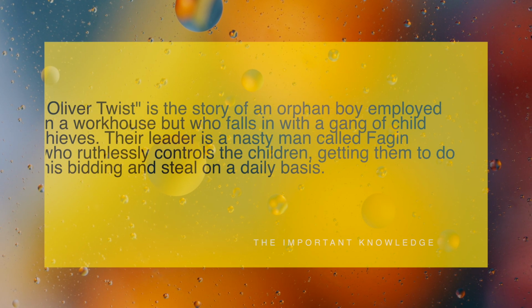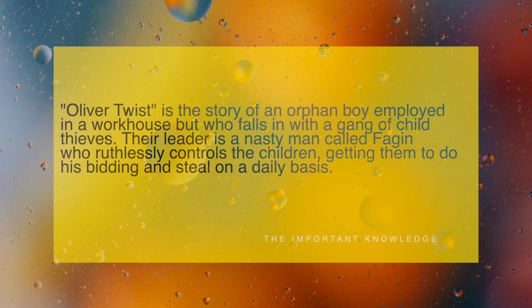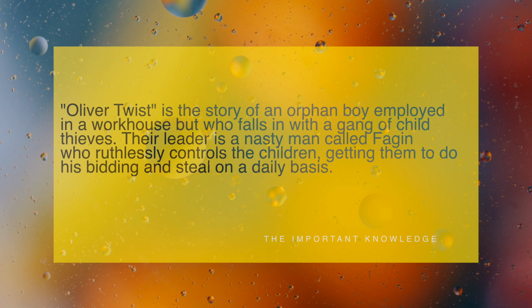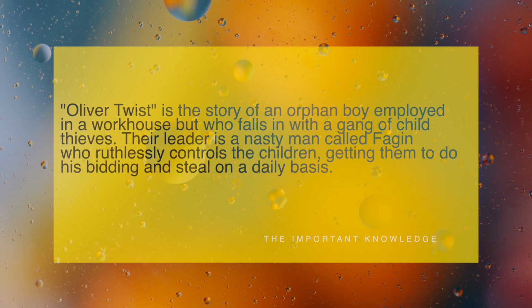Oliver Twist is the story of an orphan boy employed in a workhouse but who falls in with a gang of child thieves. Their leader is a nasty man called Fagin who ruthlessly controls the children, getting them to do his bidding and steal on a daily basis.